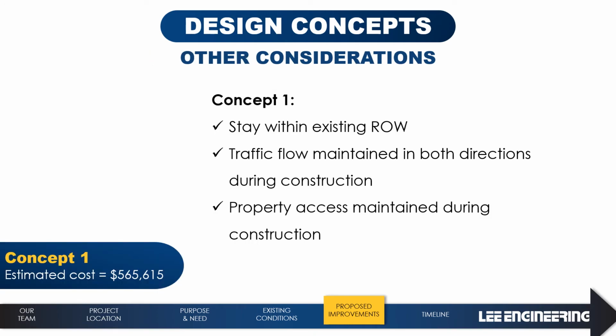Concept 1 is anticipated to stay within existing right-of-way. Traffic flow would be maintained in both directions during construction, and property access would be maintained. The estimated cost of Concept 1 is $565,615.